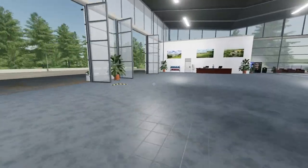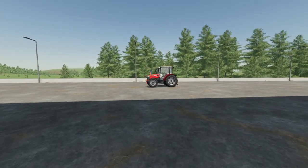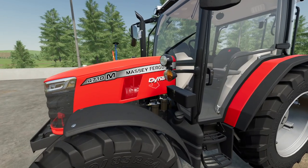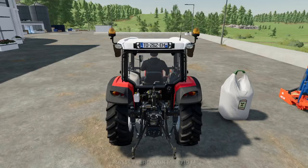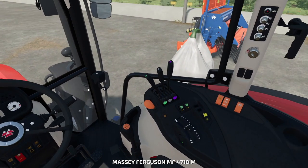We went from old school to that's a door. To new school. Look at that. We've got a cab now. Got air conditioning. This is the Massey Ferguson 4710M. Numbers are hard, okay? It's got about 100 horsepower, and let's go ahead and hope that it's heavy enough to pull that cedar.